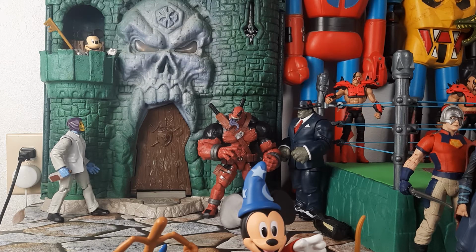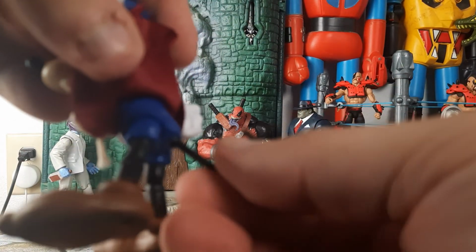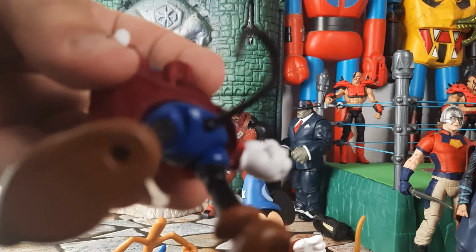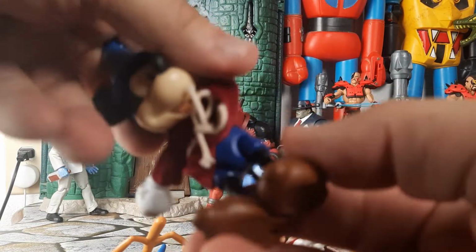So we got a lot going on here. Yes, I did hike him up. He's got a tail. There's a joint there in the tail, a ball joint. Look at that. Let's see if I can get a better view at Mickey's ass. Things you never thought you'd say, huh?